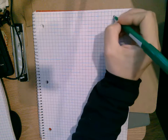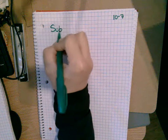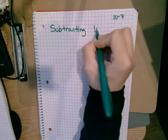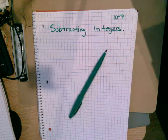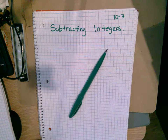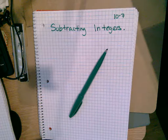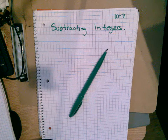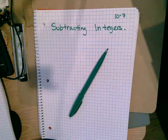Okay, so today's date is 10/7, and we're going to be talking about subtracting integers. So far we've learned about adding integers, multiplying and dividing integers, and all those videos are already up on YouTube. They have so many views and likes. It's just unbelievable. So this will also be up in a short while.